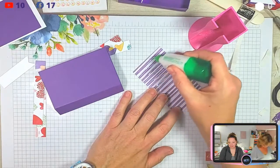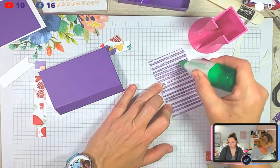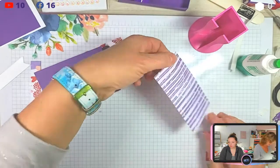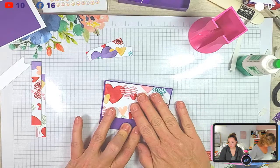I put a little bit of glue on here. Now, I like using this glue for making sure I can get this in the particular spot. As I was mentioning earlier, it takes a little bit before it'll set, which is good. Sometimes I don't get it centered properly.